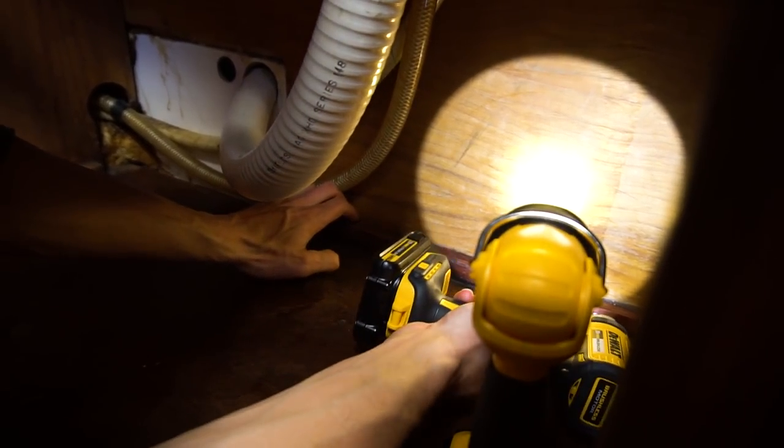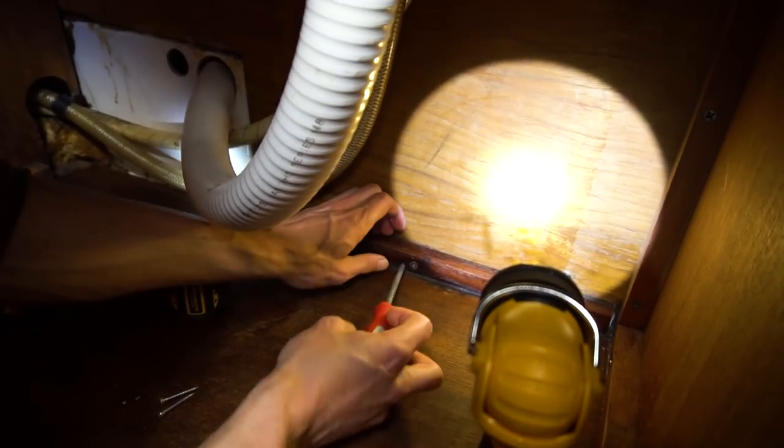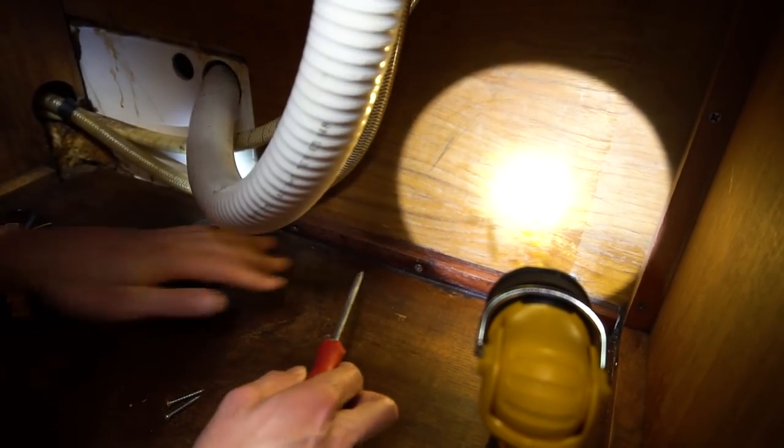So we found one of our leaky spots that is leading to some unwanted water. It's pretty much loose.